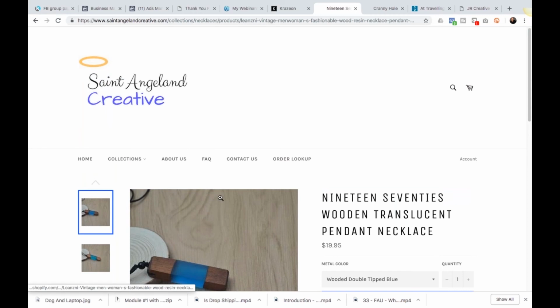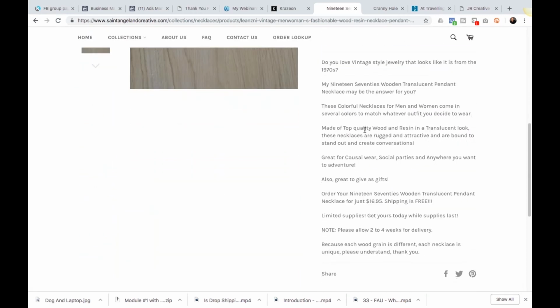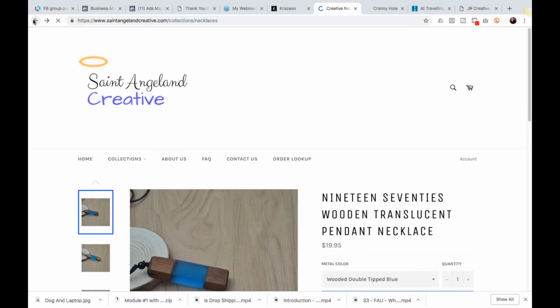I think they've done some good work here. This is pretty and all this. They do have a lot of description, which is good. I think that's super important. They talk about it being vintage. That's kind of cool. All right.